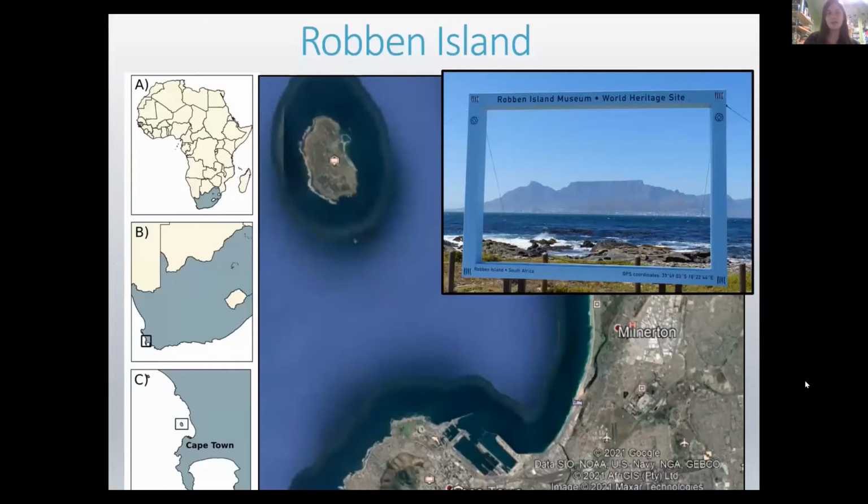So, well, Robben Island is a known place. Historically, it's known. It was a jail until 1993, 92. And then, nowadays, it's a World Heritage Site, and it's a museum. And this one here is the classical view you get from Robben Island. So Robben Island is located like 10 kilometers away from Cape Town.